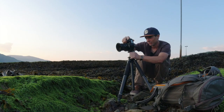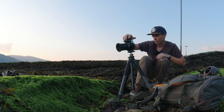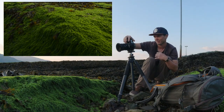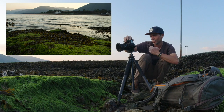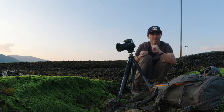I'm going to capture this shot in probably a three-part exposure. One for the green moss, just as it is right now. In fact, I'm going to focus stack two. I'm going to be greedy. I'm going to have it all. Check out that green. Isn't that beautiful? Then I'm going to focus on the lighthouse on the other side of the water. And then I'm going to lower that exposure for the mountains in the background and the sky. Right, let's see what else we can find.